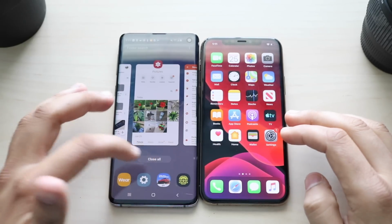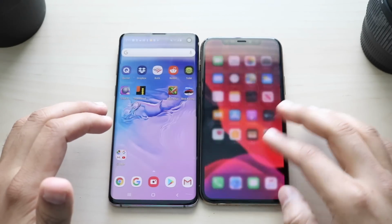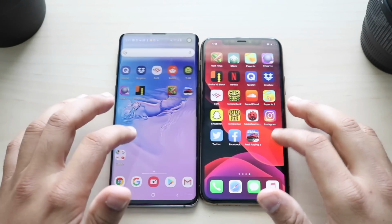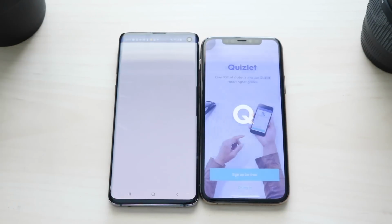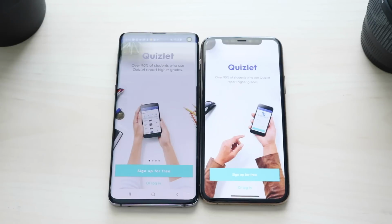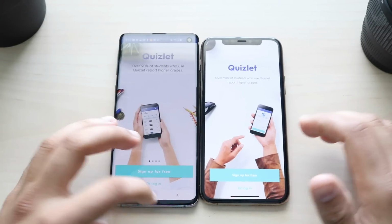But let's go ahead and see which one is the faster device between these two. So let's go ahead and clear out all the apps in the background. Let me go ahead and close all. And I think I already cleared them all out on the iPhone 11 Pro. Yes, I did. So let's go ahead and load up these apps. Let's do Quizlet. 3, 2, 1. The iPhone 11 Pro actually opened that one up faster. I was not expecting that.